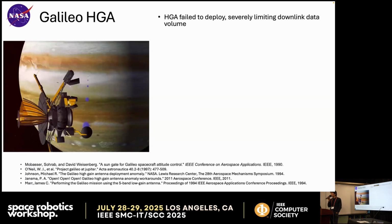Galileo HGA, this was a famous trouble, I suppose, among the space community. Galileo was the first Jupiter orbiter, launched in 1989. It had a deployable high gain antenna, and for some reason it didn't deploy. Right? Oh my gosh.